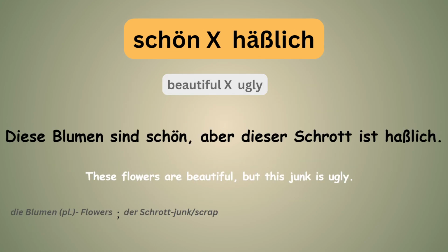Next we have schön und hässlich. Schön means beautiful and hässlich means ugly. Diese Blumen sind schön, aber dieser Schrott ist hässlich. These flowers are beautiful, but this junk is ugly.